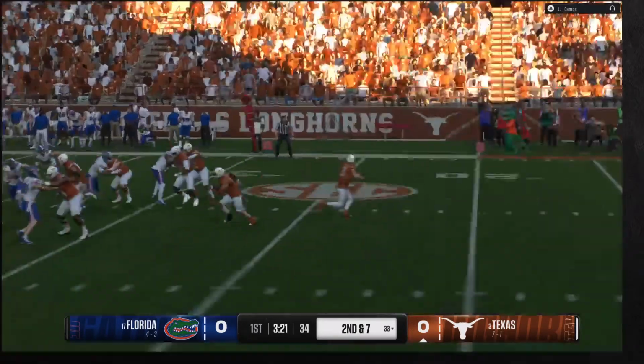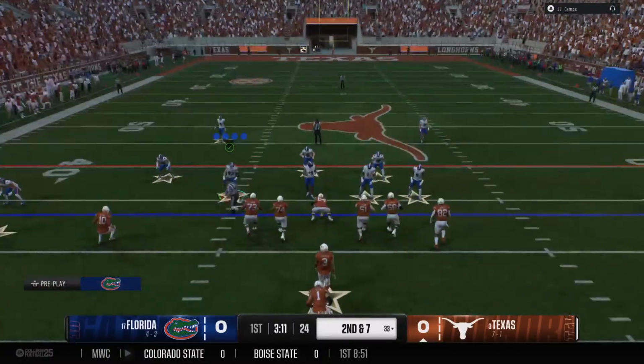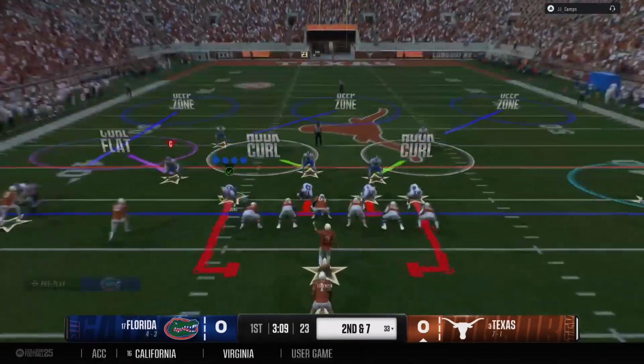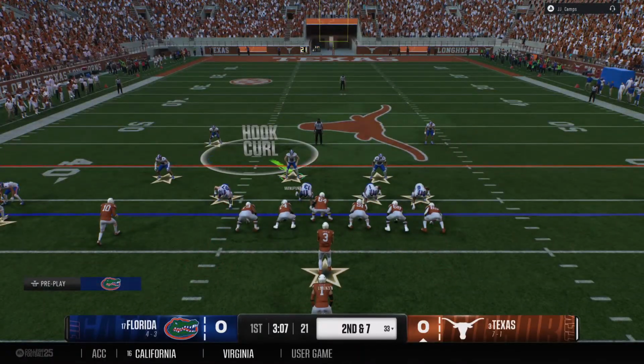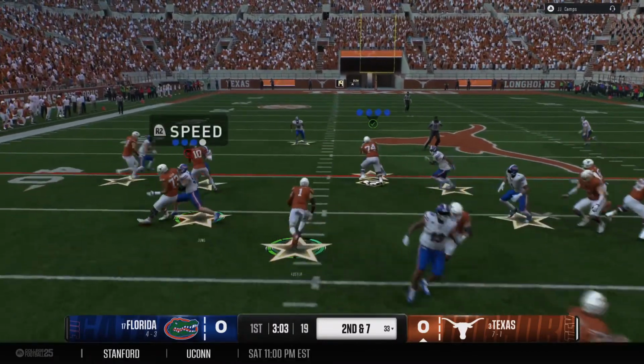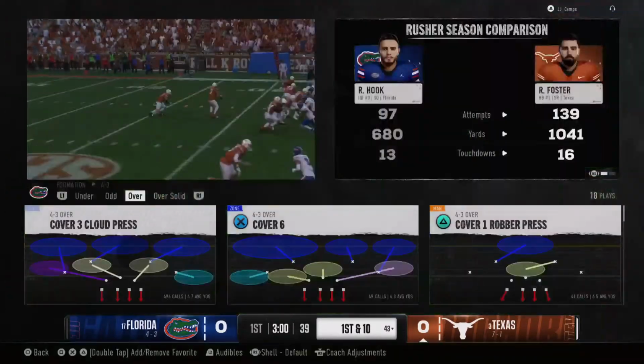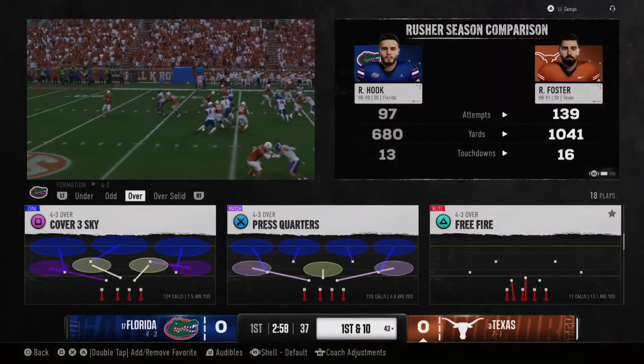This time, the defense just won the battle up front at the line of scrimmage, not giving up any big plays. Everybody's gap sound. It's really solid defense on that play. They'll feed the back again. Tackle made, but not before he reached the 43-yard line. This drive is going now.